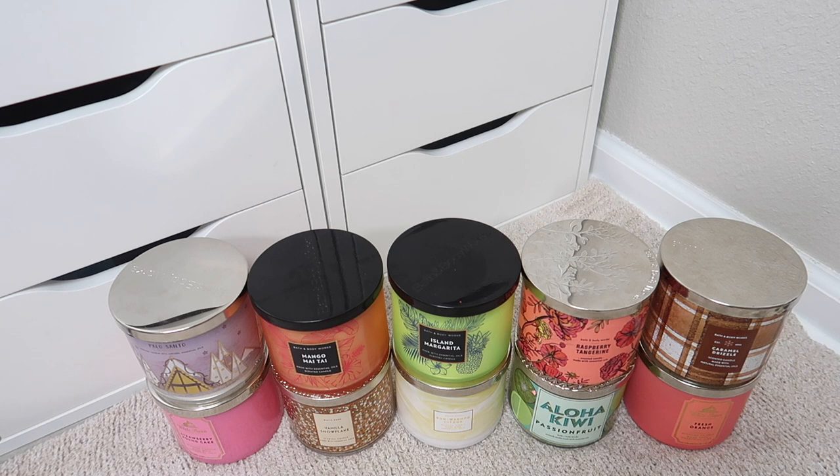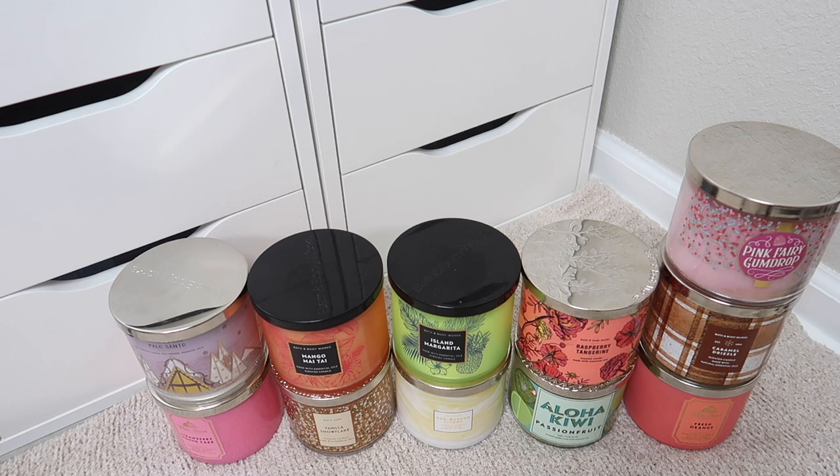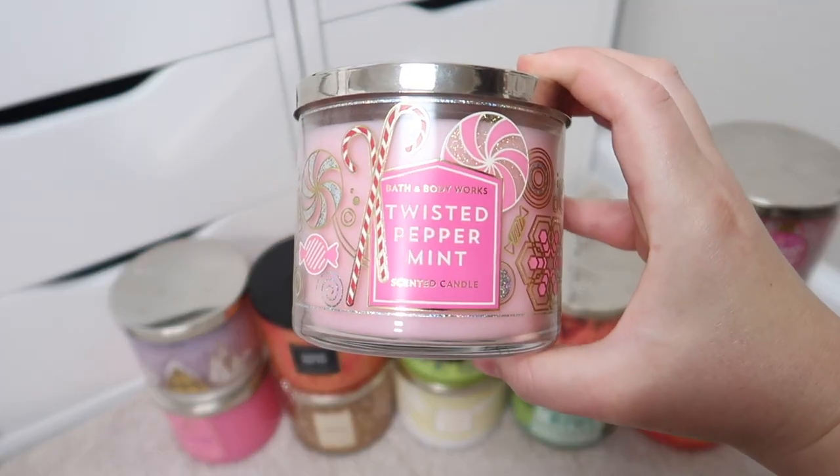I have gone through several of these candles, and this is actually my last one. Oh, it smells so good. It smells like cotton candy bubblegum. I love it so much. And of course, I would totally repurchase that one. Next, we have Twisted Peppermint. This one is, I feel like, a classic.